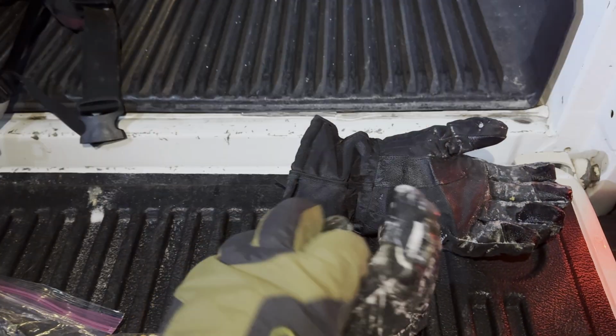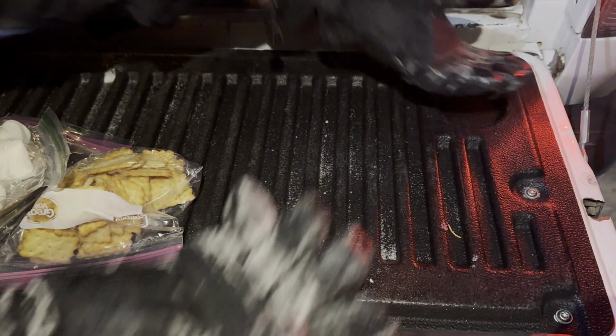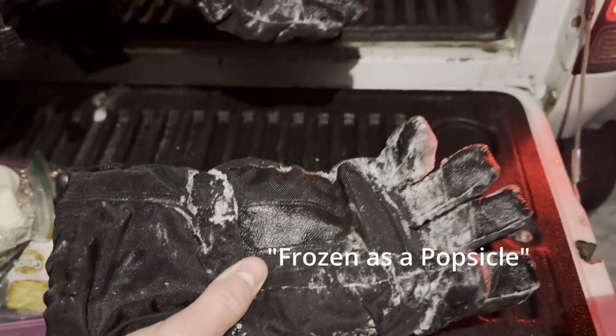We made it back to the truck. It's like 7 o'clock. My son's gloves are legit. See? Frozen as a popsicle.